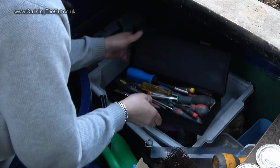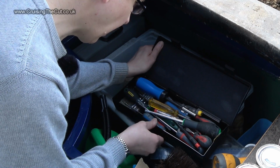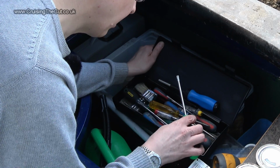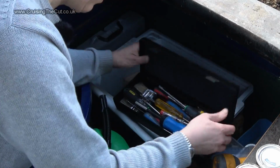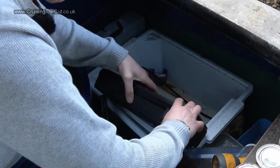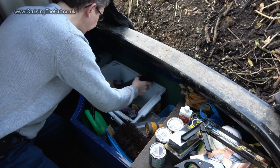Oh, look at this. I wondered what had happened to all those screwdrivers. Crikey, all this time I've been wondering where they are. Now I know. Wow. Yeah, miscellaneous screwdrivers and paint brushes. This was a very useful exercise. If I could shut that again, it'd be even better. Come on. Ugh, there we go.